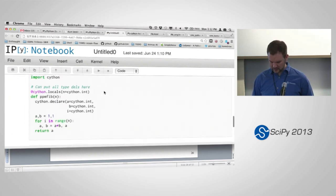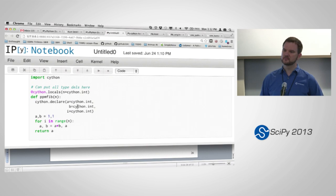Okay. And if you were to look at the annotated HTML file that this spits out, you would see, in fact, that there's a lot of white in here. Essentially, it's generating the same code as if you statically declared this.